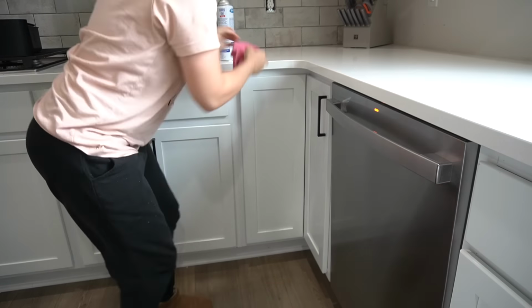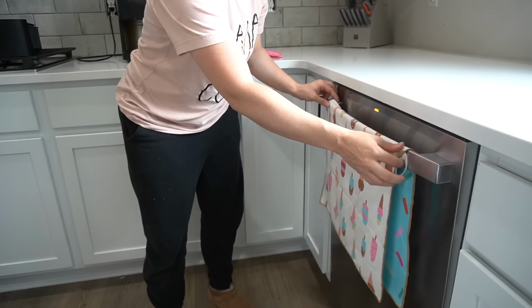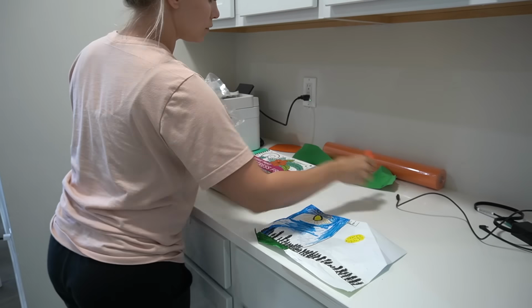We will be coming back into my kitchen to clean inside my oven and in my microwave in a little bit, but for now we are going to move into the homeschool room and clean up in there.